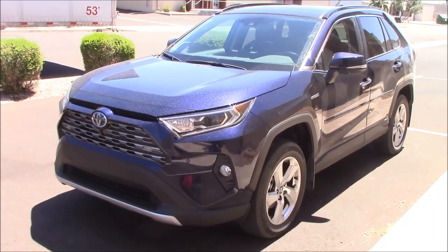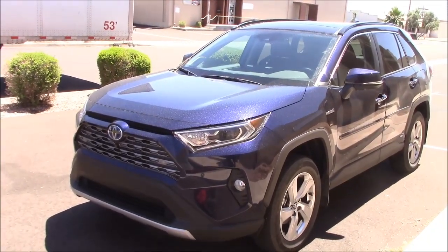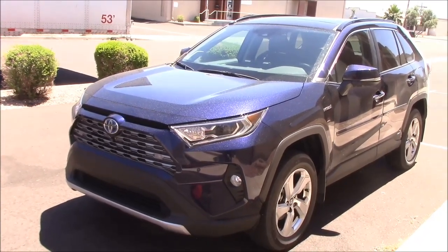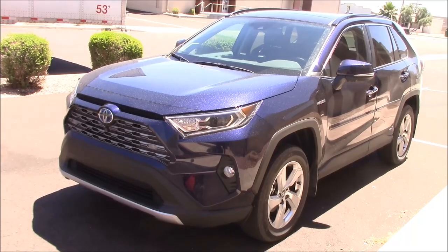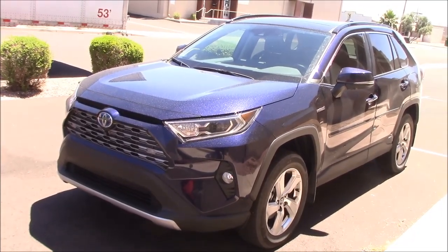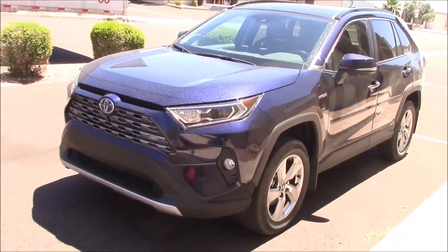So what's my take on this Toyota hybrid after a week of driving? As a rule, I don't like hybrids because they usually sacrifice power for economy. Many times you don't get the advertised economy, but they're wising up on the manufacturing end because they're offering us hybrids that have power. This has more power than the standard RAV, and it met the fuel economy claims, so thumbs up in that regard.